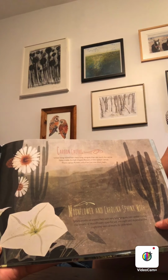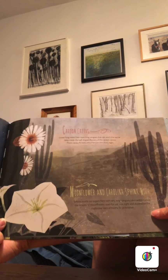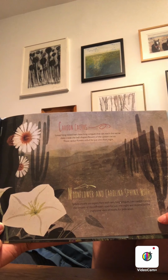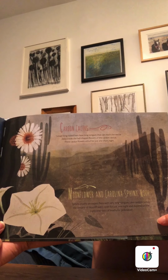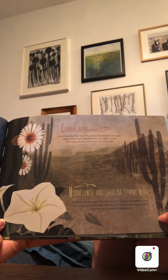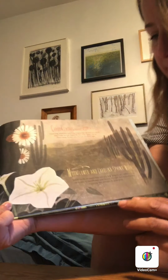Here we've got a carden cactus, these background cactuses. Lesser long-nosed bats have long tongues that can reach the nectar deep inside the bell-shaped flowers of the carden cactus. These cactus flowers unfurl for just one short night. So these are the flowers of the carden cactus.